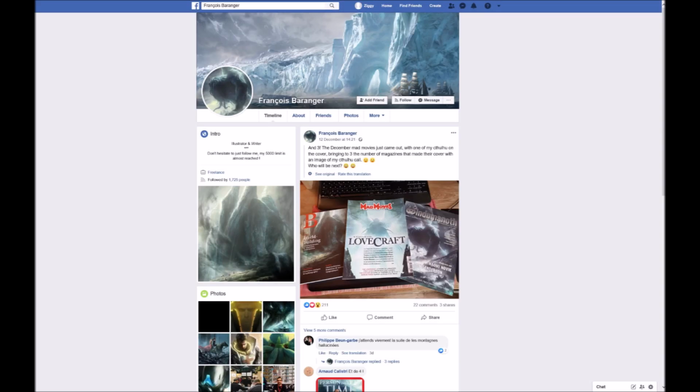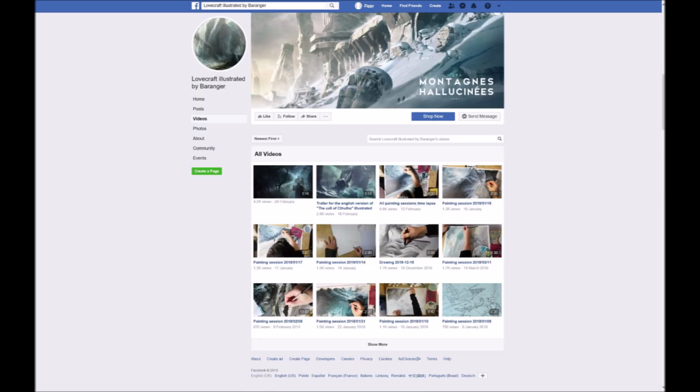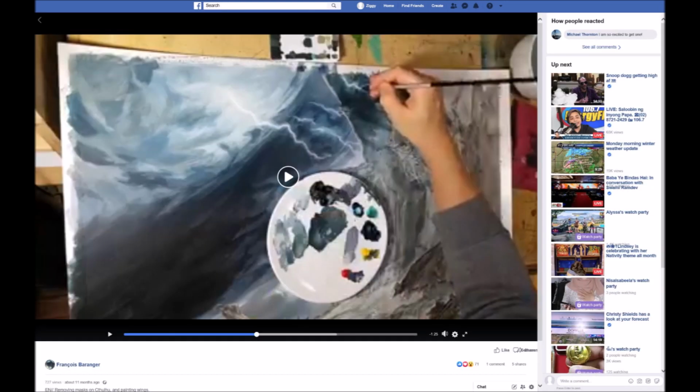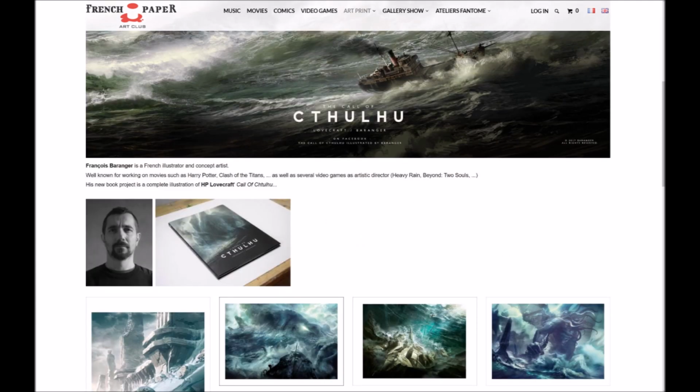He is active on social media and has both a personal Facebook and one dedicated to these new Lovecraft tomes, where you can see work in progress and a video of him painting, which is great for any budding artists out there. And for anyone interested in prints, he sells them on the popular website French Paper Art Club.